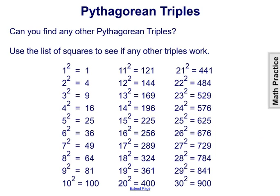Now, 3, 4, 5 is the most common or most famous Pythagorean triple, but are there any others? So use the list of squares to see if any other triples work. Use this list and see if you can add 2 of these squares together to equal a third, since these are the whole numbers that we're squaring to get our values.